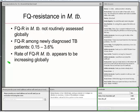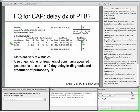I'll also point out that current studies show that quinolone resistance, while on the rise, is still in the low single digits. The highest reports I've seen are below 4%. But we don't want that situation to get worse. I will also point out, as we mentioned earlier, that quinolones, when used in patients who could have TB, have been clearly shown not only to lead to quinolone-resistant TB, as we discussed earlier, but to lead to a delay in the diagnosis of pulmonary TB. This has been quantified in some recent studies.